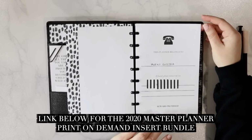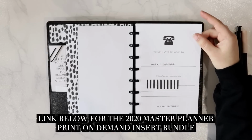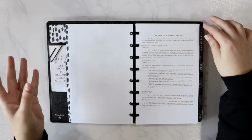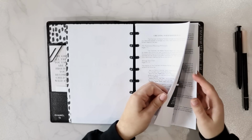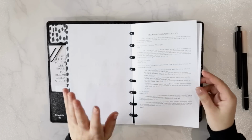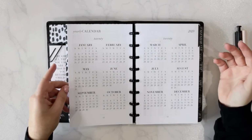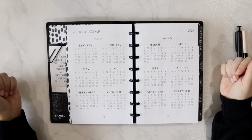This is the Master Planner for 2020, in the half letter size. Here I just have my ownership plate, and obviously I've covered up my phone number for obvious reasons. Then the first few pages of this planner are worksheets to help you set out your priorities and goals for the year, just something simple to help you get into the style of planning that you're going to be in with the Master Planner, which of course is functional planning.